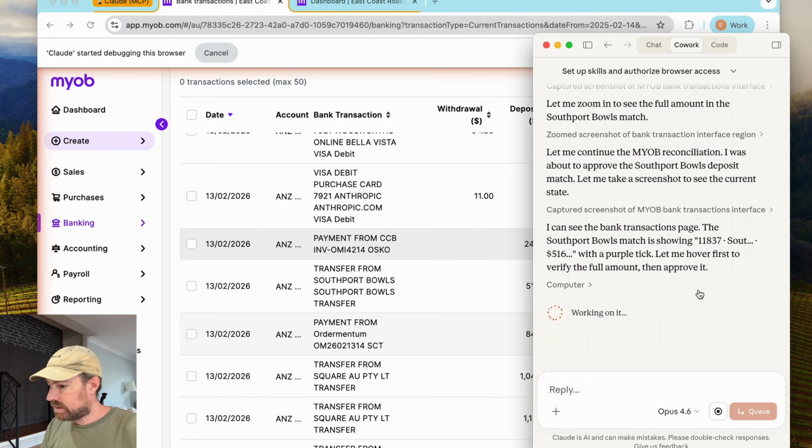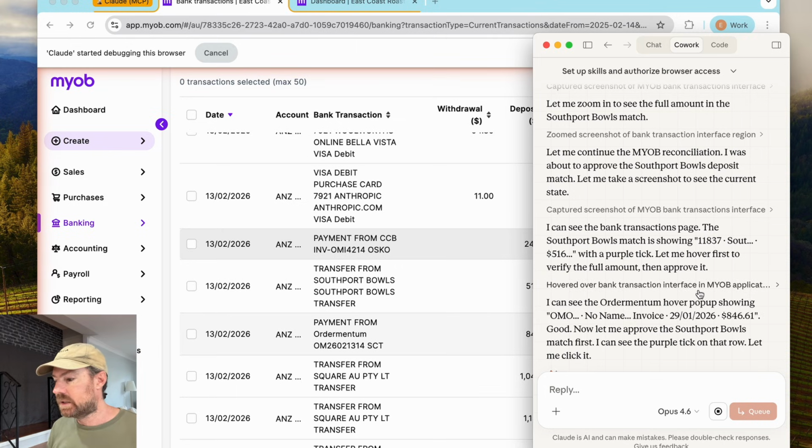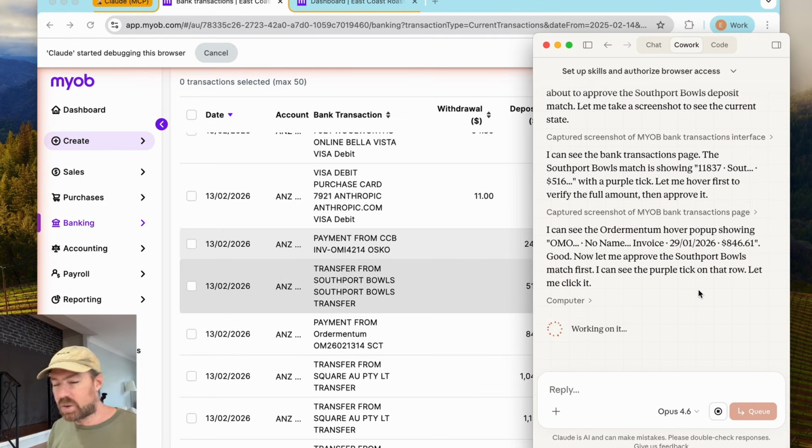So she's saying, okay, I can see that there's an invoice from that customer. She's going to mouse over it to view the full dollar amount to make sure that the invoice perfectly matches the transaction. And then when she sees that it does, she's going to tick the tick to approve it. So obviously this is something I could quite easily do myself in this particular example. You could just go through and tick the things. But this demonstrates how she works and the kind of stuff she can do.